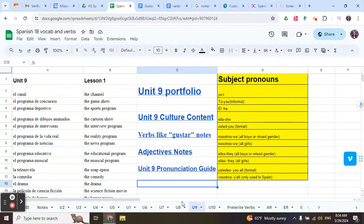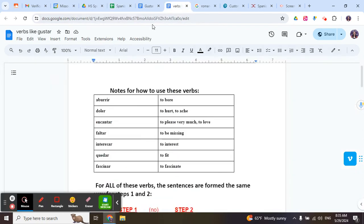So in Unit 9, and you can see I have the charts open and I'm on the Unit 9 tab, we have some verbs that work like Gustar. And if you forgot or you weren't with us for first semester or you just want a refresher, I'm going to kind of show you how they're the same. So when you click these notes, it will open this page.